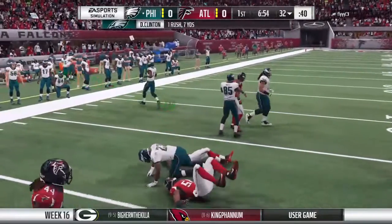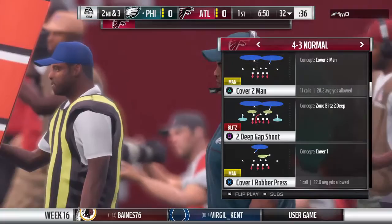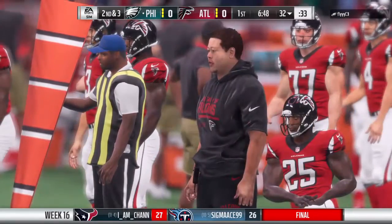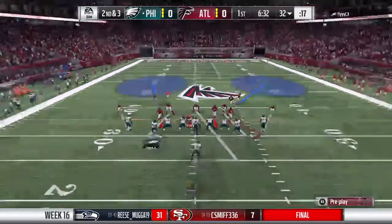His way across the 30 to the 32. 7 yards on the pickup there, and it'll leave him with a 2nd and 3. If these kinds of lanes are available, you have to feel like he's going to have a pretty big game on the ground. Yeah, you can tell early on he's got a little burst in his step, and that's a big pickup right there on first down.